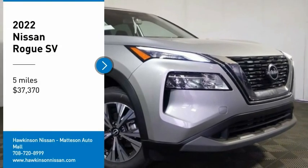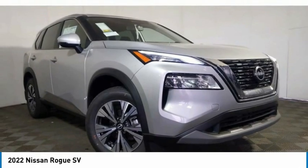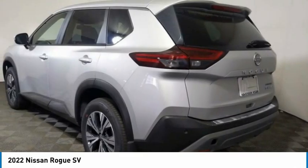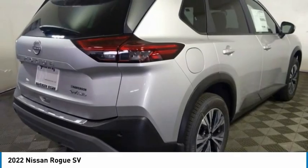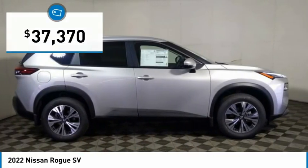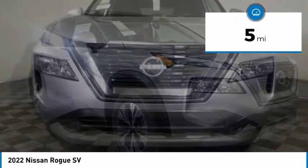Stop by and take a look at the 2022 Rogue. The stylish Rogue gets 27 miles per gallon and still boasts nearly 58 cubic feet of cargo space. With a 5-star side impact safety rating and confident handling, the Rogue is more than you expect and everything you deserve, and is priced below $40,000.